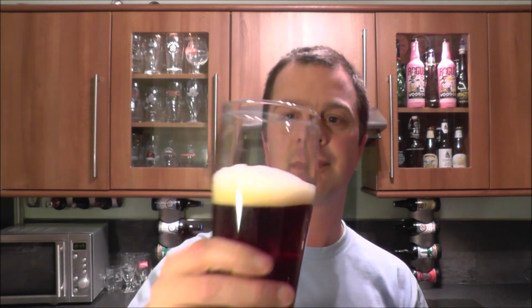Christ on a bike, that is absolutely wonderful. That aroma in that beer just makes my toes curl up. It's big, pungent American hops that are in your face. Let's go again. And it's sweet, and it's malty, and it's hoppy, and I've got to dive in. Cheers.